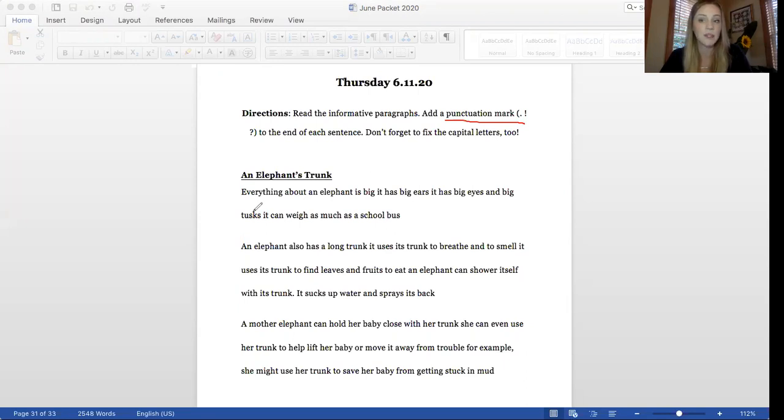Now, we always read things two times here, so let's reread. Everything about an elephant is big. Ooh, here's the end of an idea. So I'm going to draw my punctuation, and I like an exclamation point right here. Now, I also need to make sure that I add a capital I to the word it, because now that I ended a sentence, this starts a new sentence. It has big ears, period. And I have to do the same thing with this it.